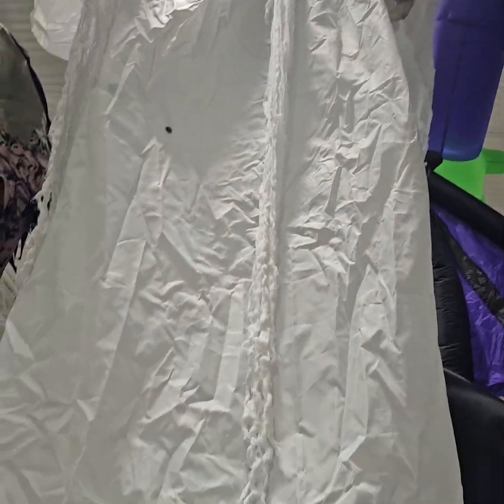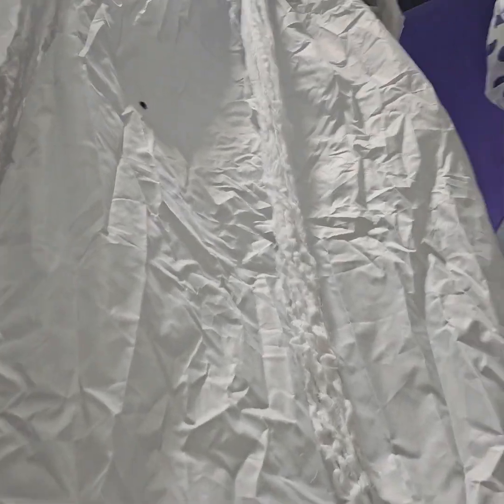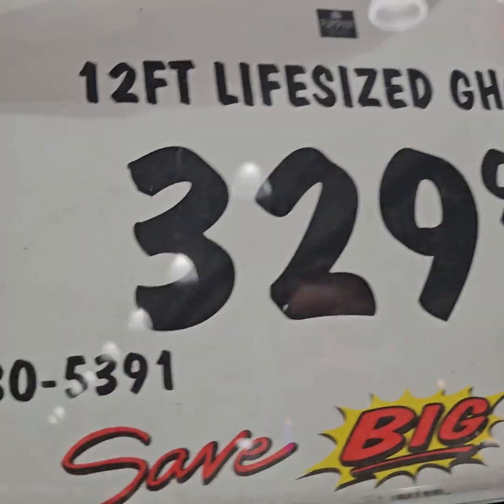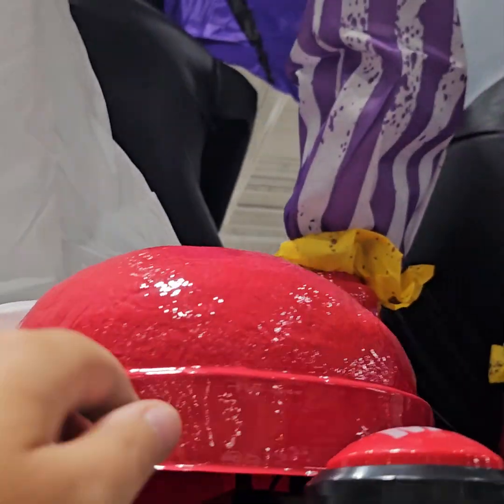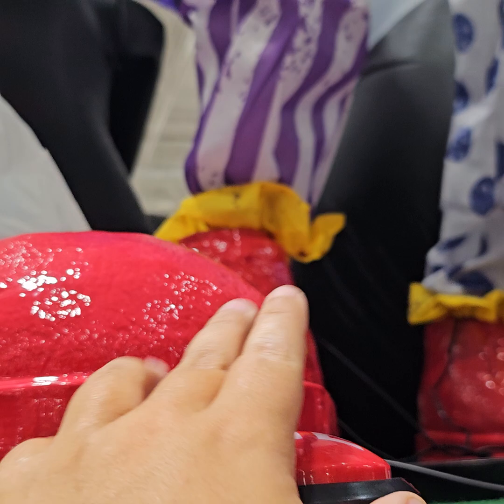Then right over here, I don't think he has a sign, but let's just call him, here it is, the 12-foot life-size ghoul for $330. His button is smaller than all the others for some reason.